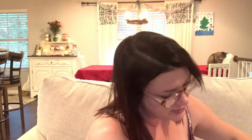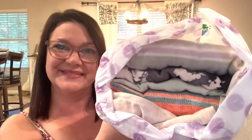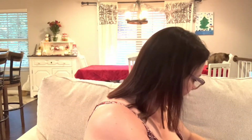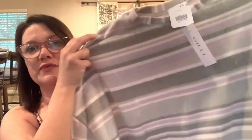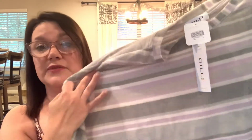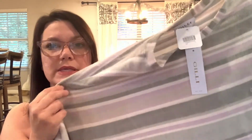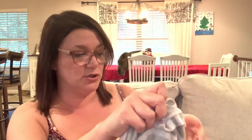So moving on. This is what my little bundle looks like. There we go. Some pretty colors there. All right, so let's see. Ooh, this is very soft. All right, this is from Gilli, and it's just comfortable. It feels like cozy pajamas, maybe, that you would wear in the winter.